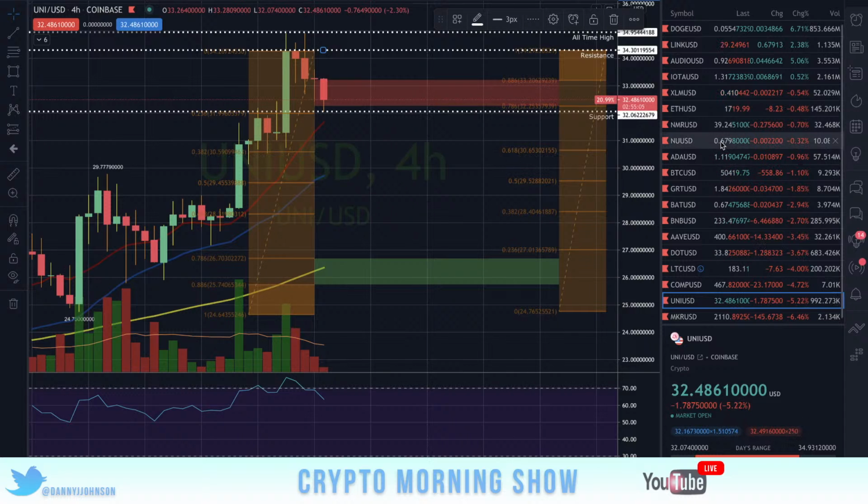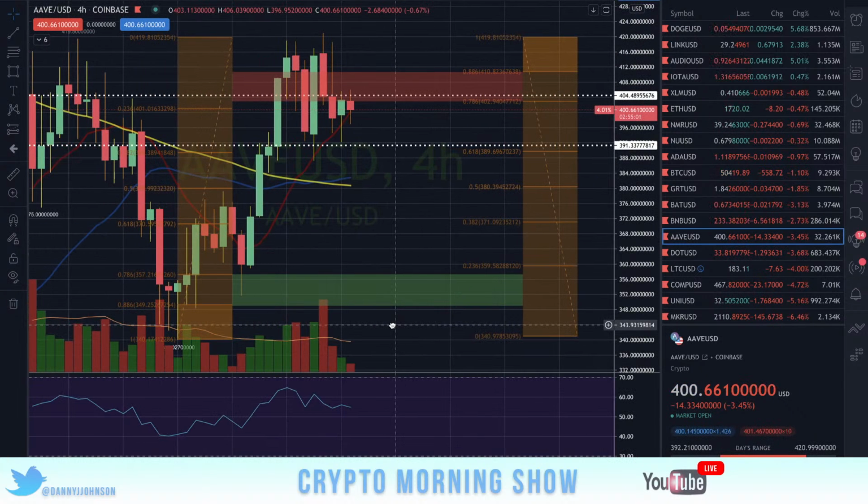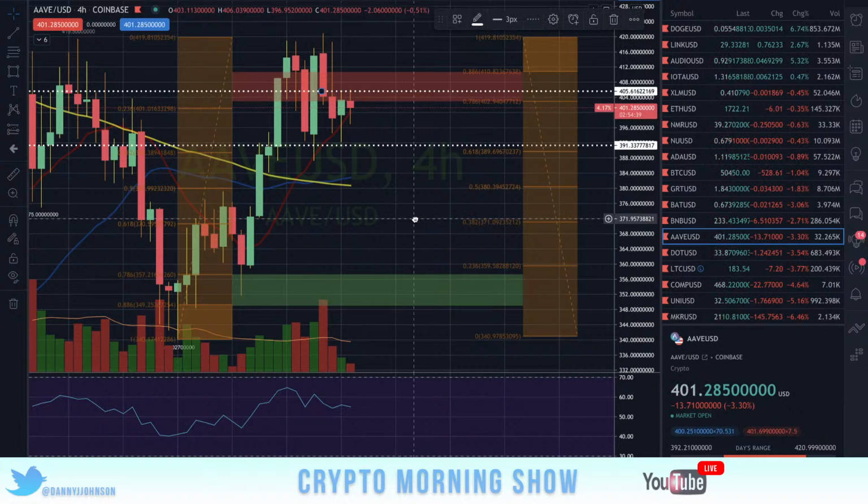Moving on to AAVE USD. Made our sales target, coming down, trying to reestablish support. We do have the 12, 26 and the 100-day all starting to come into the favorable position for upside. So looking at support down at the 390.82, resistance level just up there at the 405.61.